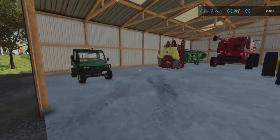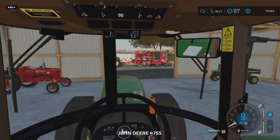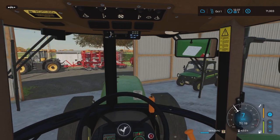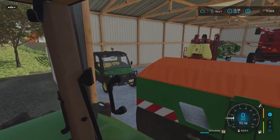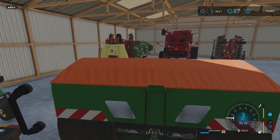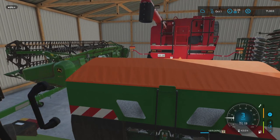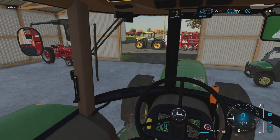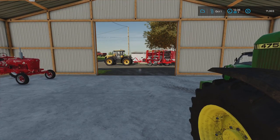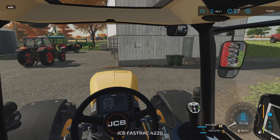This probably wasn't the right place to put it, but, and then I think I want this moved over just to give myself some more room. Do I need to move that? I don't know.